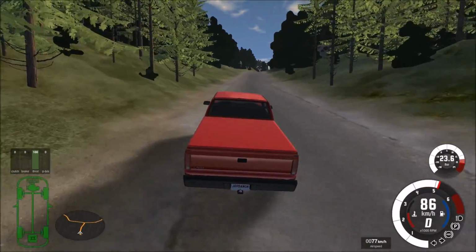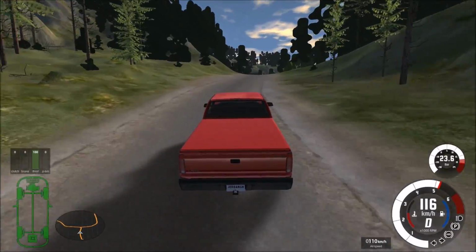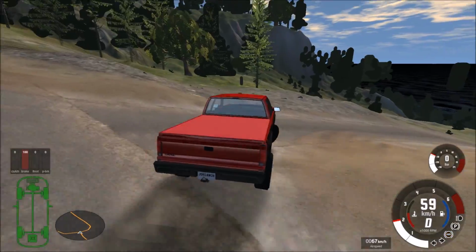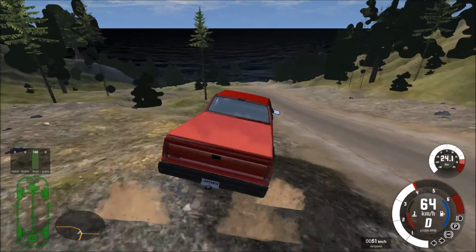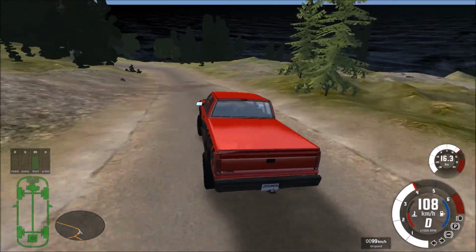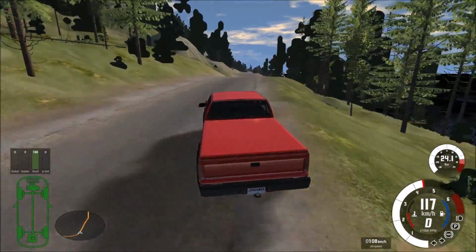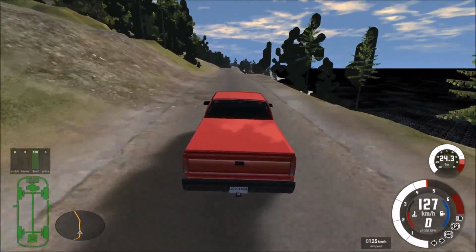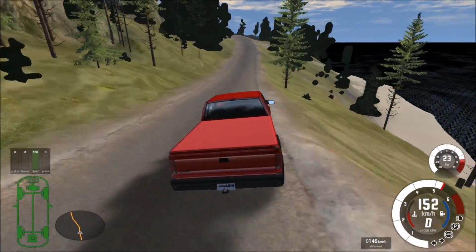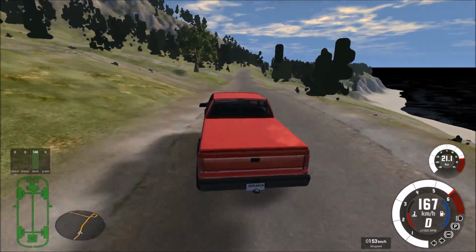Now, these cars are going to be nowhere near as fast as the hill climb cars we had run down the other day. However, these are easier to mess up. As you see, I nearly rolled it there. And a bit more challenging for me to drive. I'm used to cars that have grip and you can drive fast and not get bounced off the side of the cliff. But these cars don't really adhere to any of those rules.